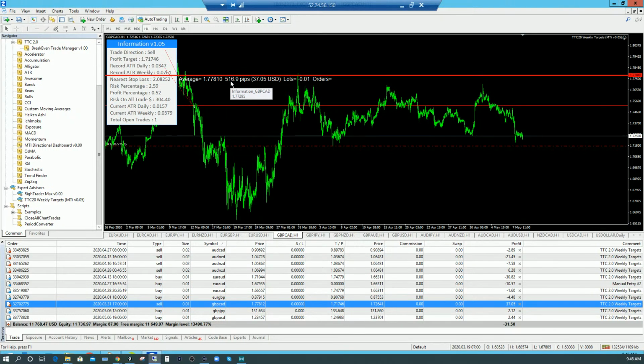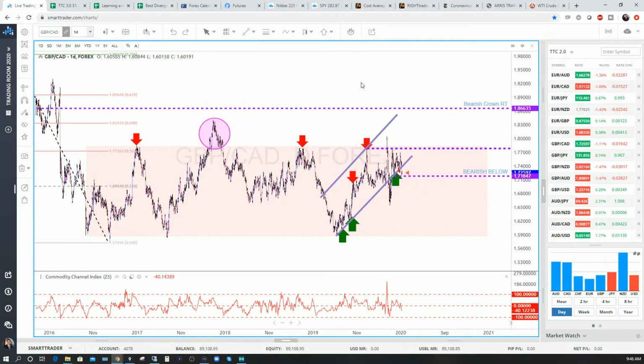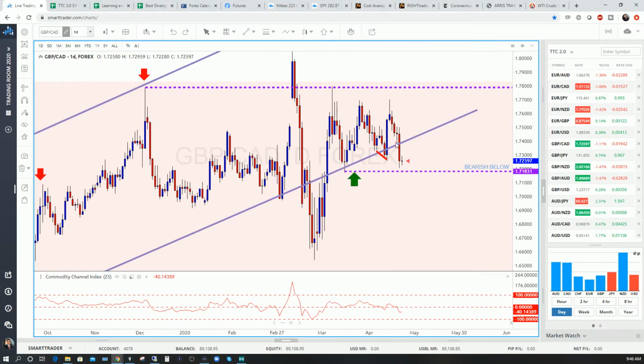We're up about 517 pips right now. Did I add in another entry point on this? No, we only got the one. Yeah, we're up 516 pips right now on this trade. Right? So it's going to be a big win for us when we get to that target. So I don't see any reason why I should be getting the heck out of Dodge in this one.